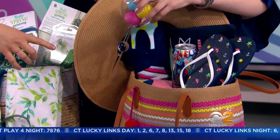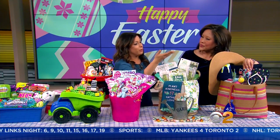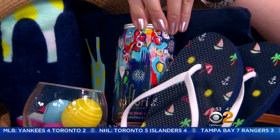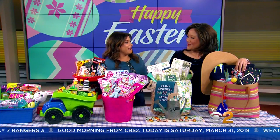And then of course we have a can you can just throw anywhere. It's canned rosé, so it's great grab and go. I bought it because the can is beautiful. It's Euphoria by Pacific Rim. You just throw it in there, go with the theme and color scheme, and it's really easy to do.